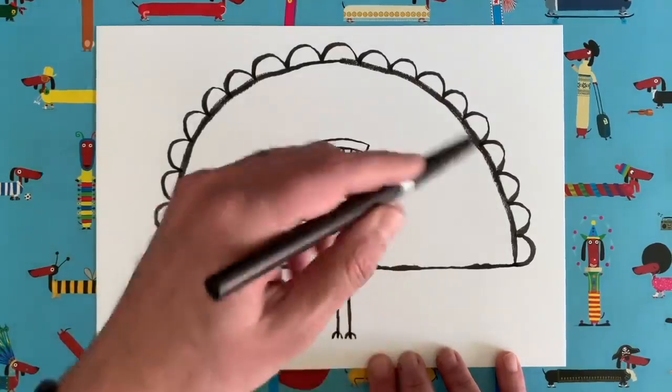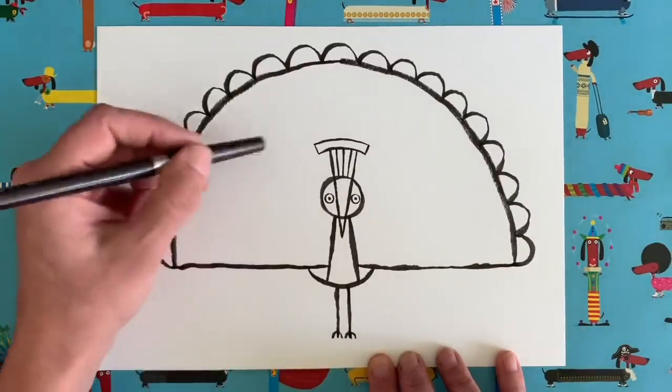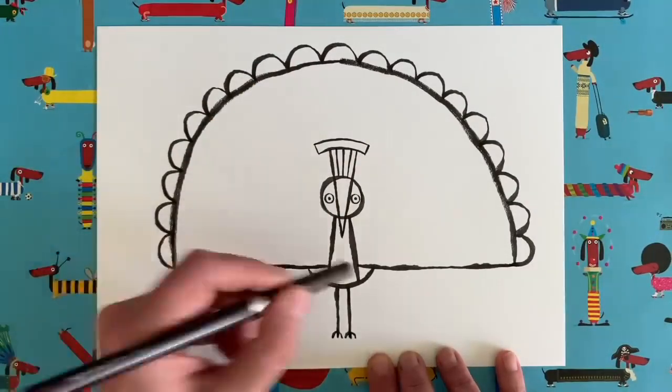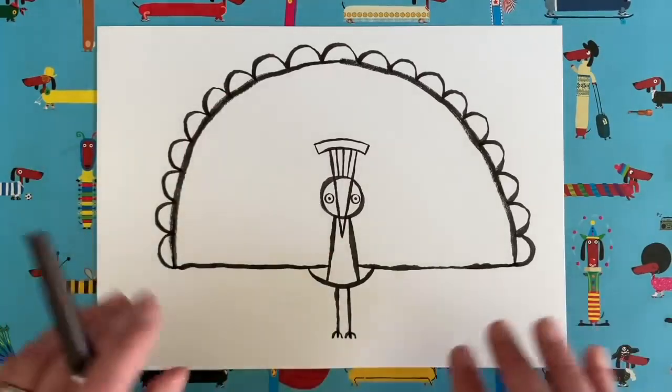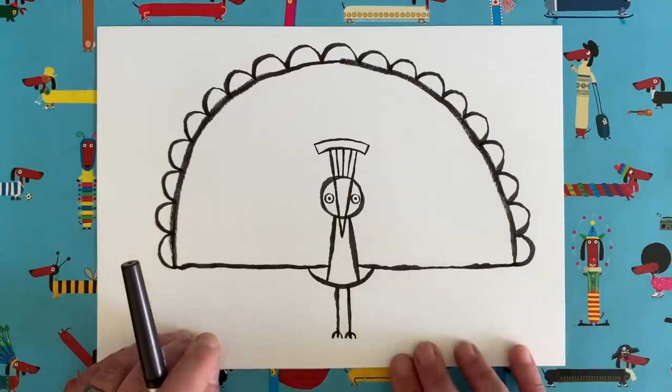If you want to do a sort of psychedelic pattern, all sorts of different patterns, that would be great. Maybe you want to colour it in lots and lots of hearts or just some stripes, or whatever you want to do. I think that's fine. There's no rules here. And this peacock's a magical peacock, so he could be any colour, couldn't he? Any colour in the world. So you just have fun and go for it.